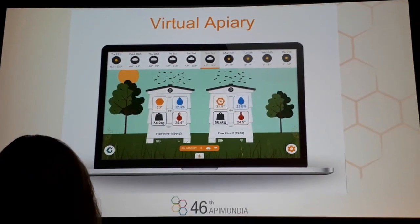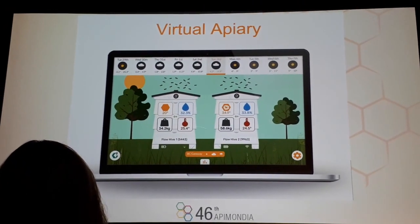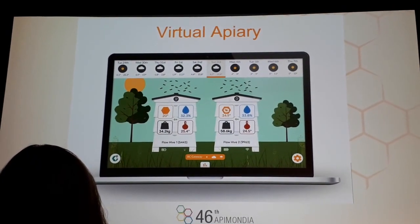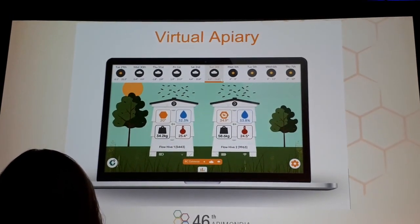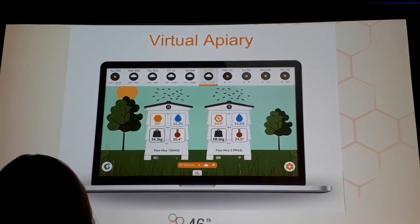Modern day user interface hasn't changed much. Very briefly, each hive icon is a monitored hive. Here are the sensors on each hive. So at a glance, you can see what's happening with each hive. A bunch of bees above the hive is how busy the hive is. We've got today's temperature, we've got what it has been and what it will be, it's forecasted.